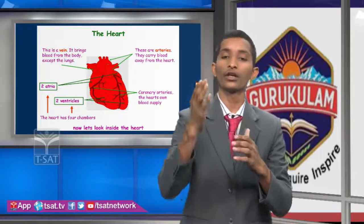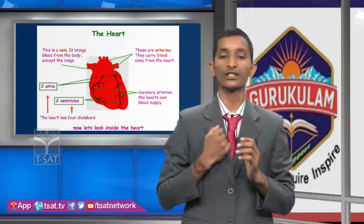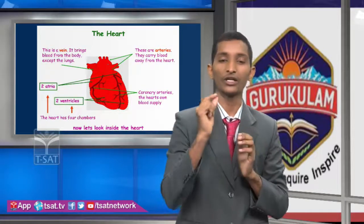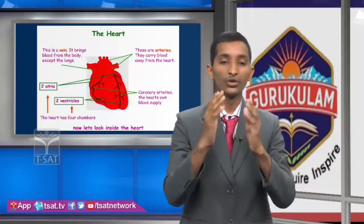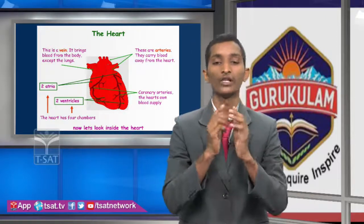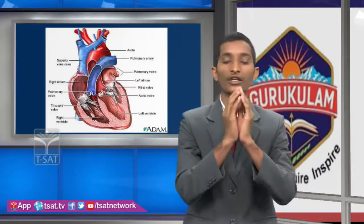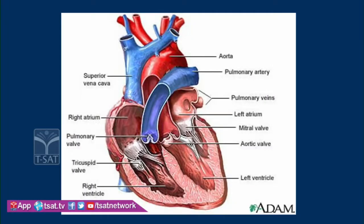Coronary arteries are the heart's own arteries. They supply blood to the heart, because the heart is also an organ and it has to be supplied with blood. So the coronary artery does that work. So we have seen the external features of the heart. Now let us look inside the heart. When we cut the heart transversally, we find many interesting things. Friends, do you want to know what those are? So let us look at the figure.